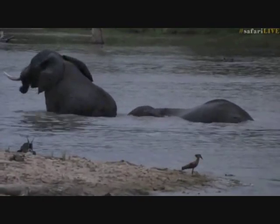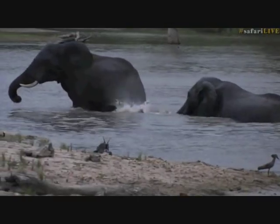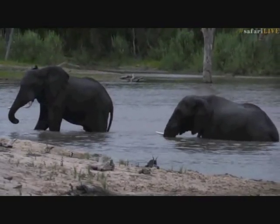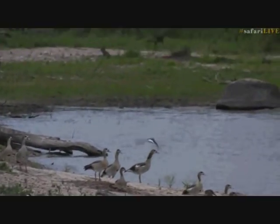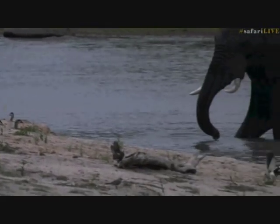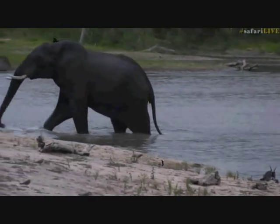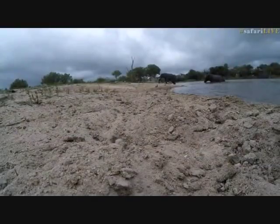The elephants are not threatened by the hippo. There's plenty of water around. I have seen these elephants chase hippo out of small water holes when they want to drink. But otherwise, things are pretty friendly here. Those are the hammerkop birds. You can see them flying there over the top of the elephants, making a big noise. Egyptian geese, blacksmith lapwings, a little plover that took off there, at least a sandpiper that took off there. And, of course, the world's largest land mammal trying to pretend to be the world's largest aquatic mammal.